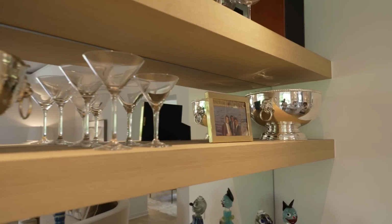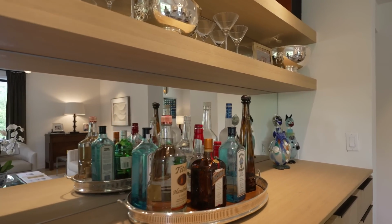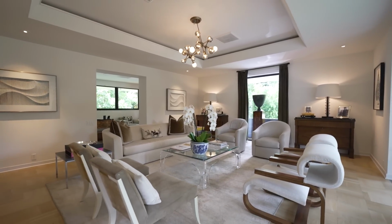People love this room. The ability to entertain in the house and have everyone in one room is so cool, which is why I try to do as many chairs in a room as I can. If you'll see, I love chairs. There's a chair everywhere. I love sofas, but some people don't want to sit next to each other.